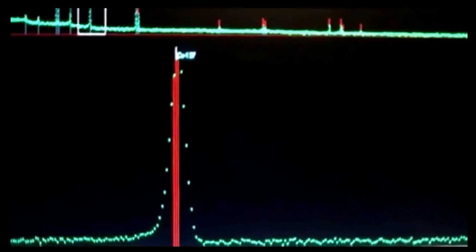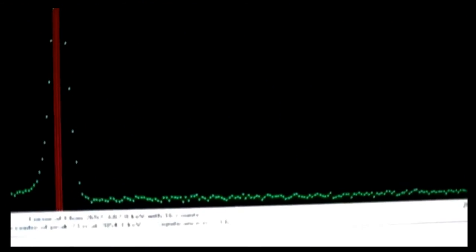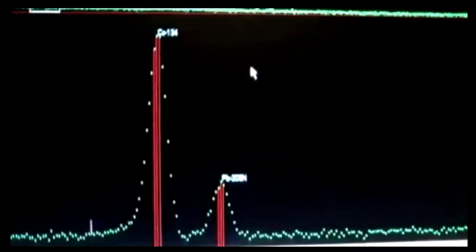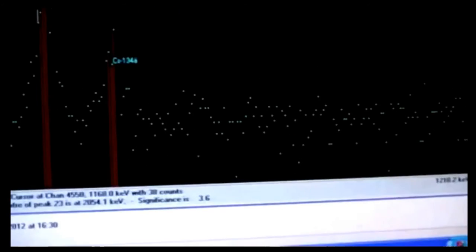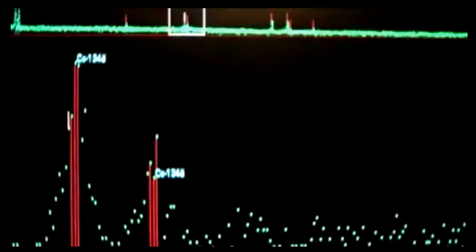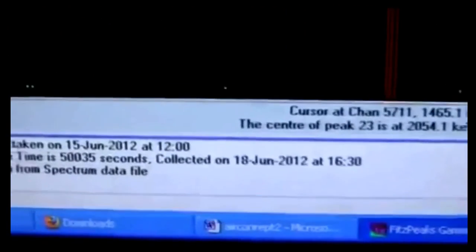And remember, this sample is the sample that I scraped off that filter that I showed you. There's cesium-137. There we are, cesium-137. So this technique enables us to tell exactly what it is in the sample. Very clever stuff, really. Although it does cost a bit of money, because I haven't got a machine like this. Cesium-134. And of course there are various other substances there, including natural substances, so we will have potassium-40 at 1460. Let's see if we can find that for you. There it is, potassium-40. So we know it's potassium-40 because we know where the peak is. It's at 1460.